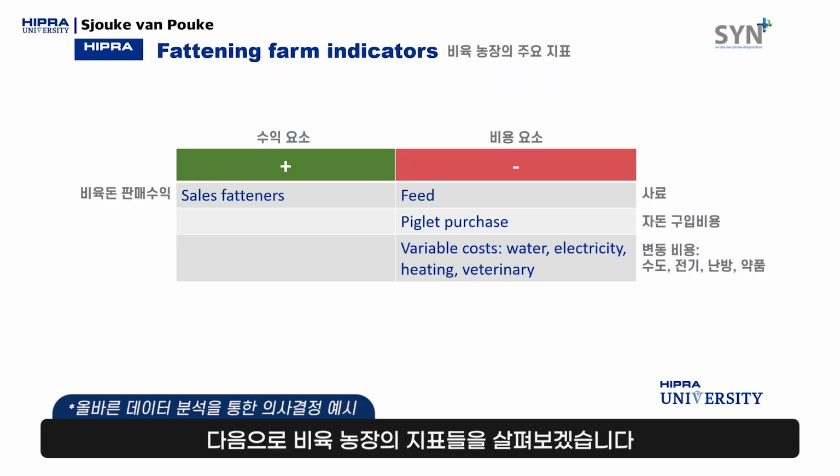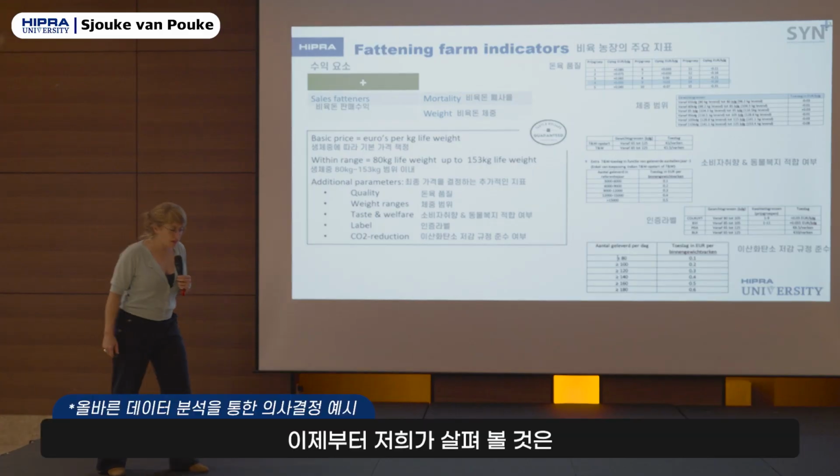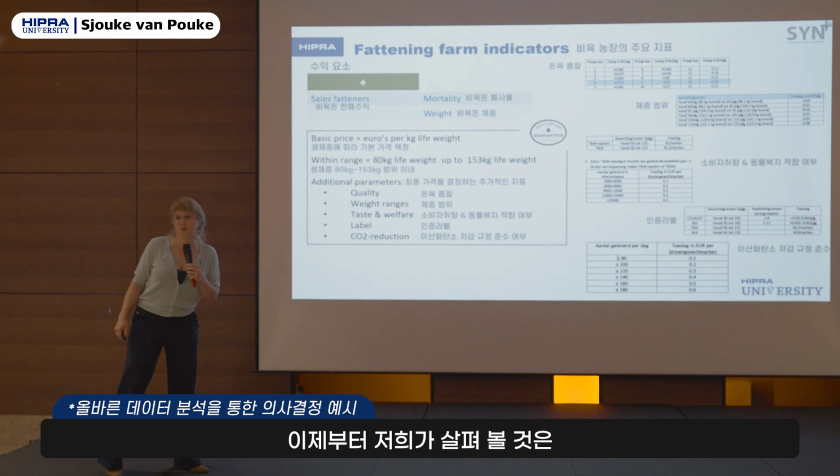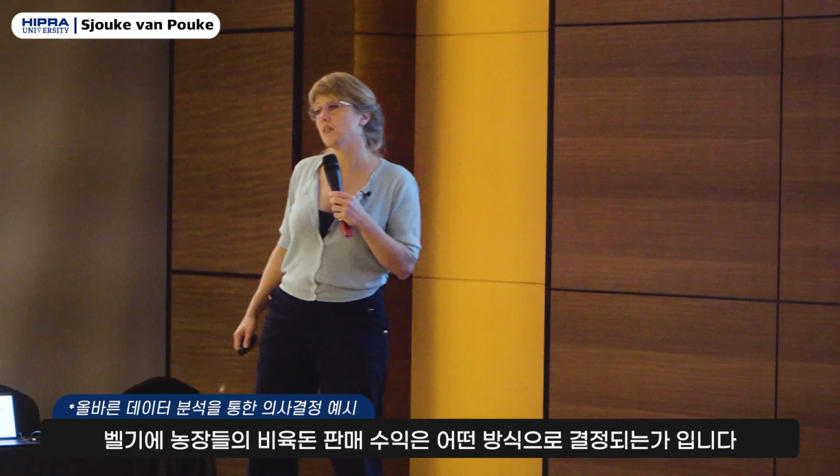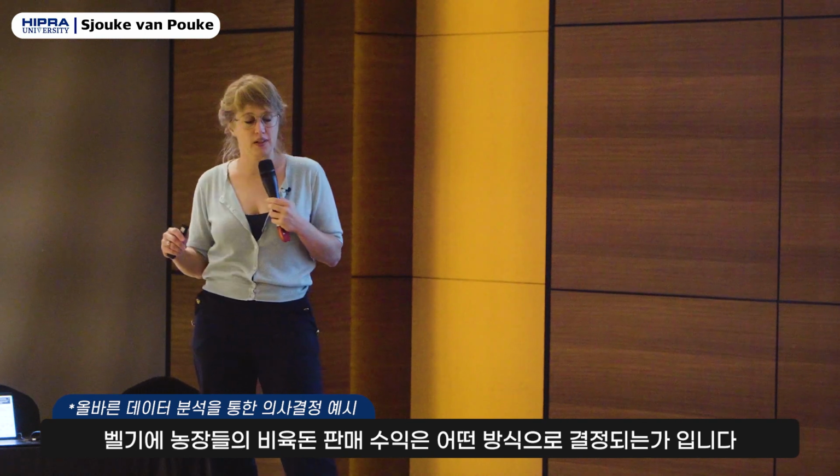And if we're now moving on to the next situation, a fattening farm, there you see there are much fewer parameters to take into account. On the profit side, we're only looking at the sales of the fatteners, obviously. When it comes to the cost side, you see it's also much easier, much more simple. But what I would like to focus on with you for the time that we have left is showing you some illustrations on how farmers are being paid for their fattening pigs.